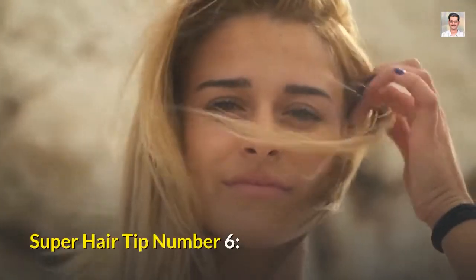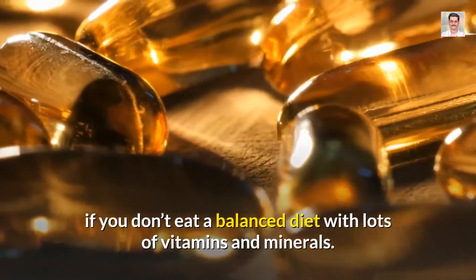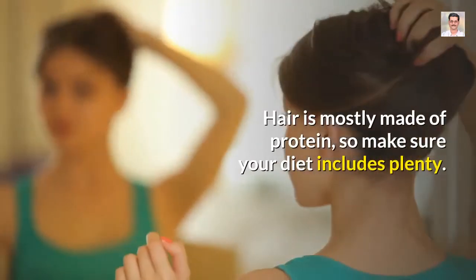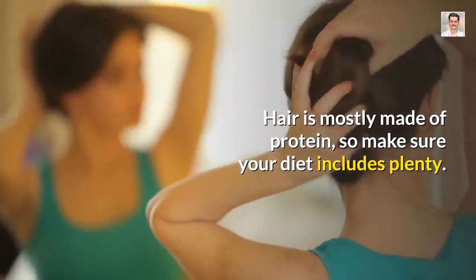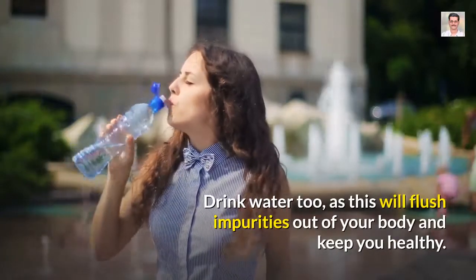Super hair tip number 6. Eat well. Your hair is nourished by what you eat and drink, and will never look good if you don't eat a balanced diet with lots of vitamins and minerals. Hair is mostly made of protein, so make sure your diet includes plenty. Drink water too, as this will flush impurities out of your body and keep you healthy.